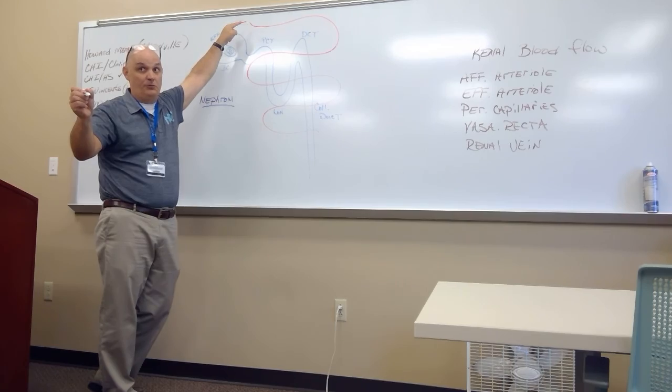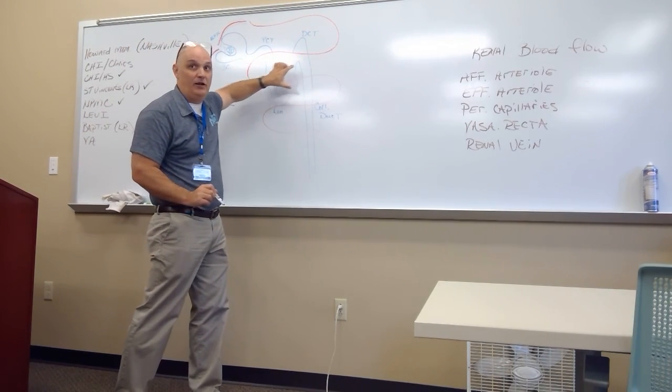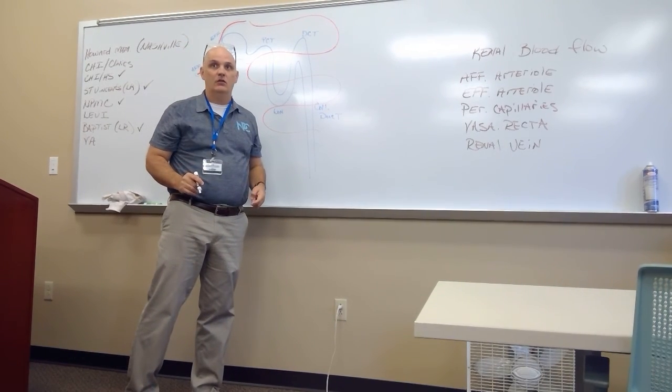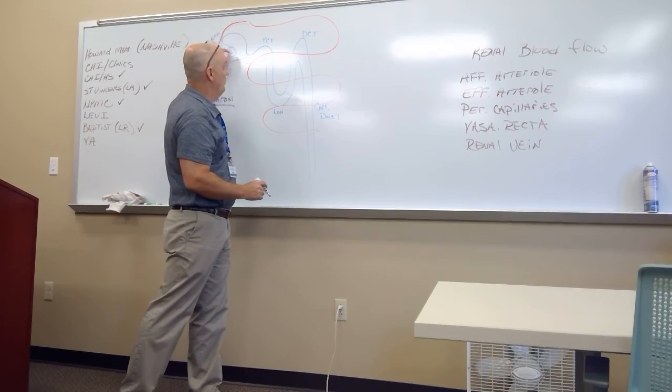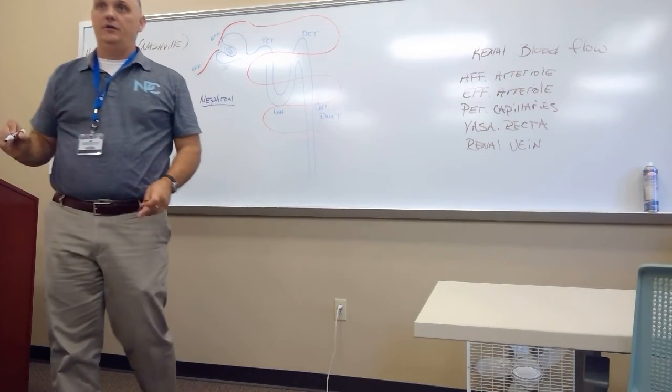If it didn't go through the glomerulus, then it goes through what are called the peritubular capillaries on top. Once you get toward the bottom, it's called the vasa recta, okay? That's the blood flow, or the capillary flow, with and around the nephron.